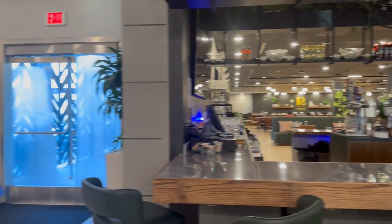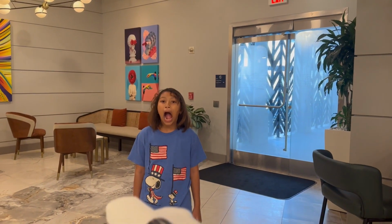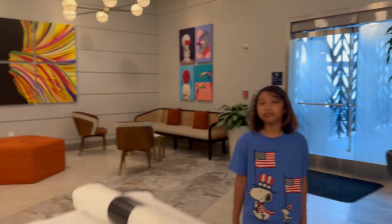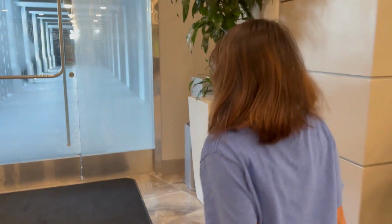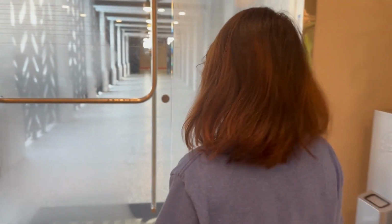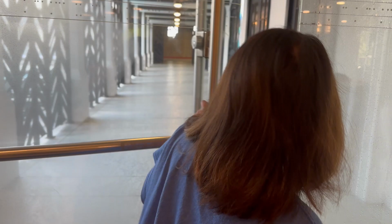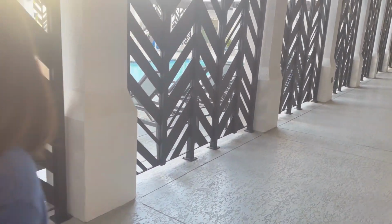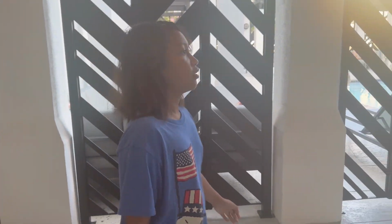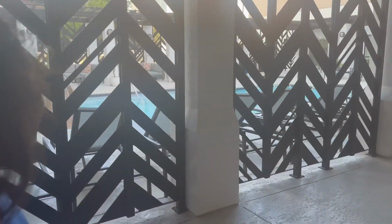Okay, so we're done with breakfast. The breakfast is so big, so we have takeaway. And now we are checking out the pool. And it's foggy. Probably because of the different temperature between inside and outside. See, this is quite warm.